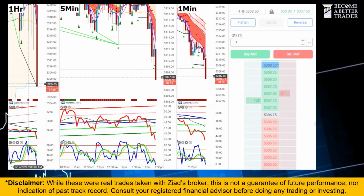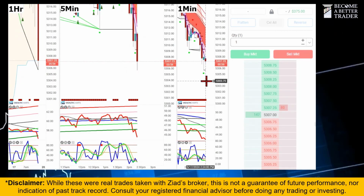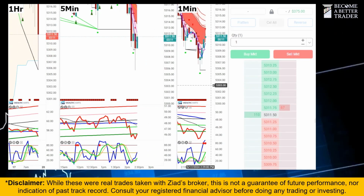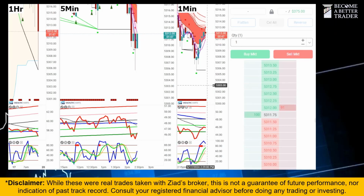Now, what I hope to impress upon you, using the toolkit, is showing you the live trade with real live money in my account. And of course, you know that this is not necessarily something that'll repeat every day. This is effectively my real live account. Past performance is no guarantee of future performance or indication of past records, so consult your registered financial advisor before making any trading decisions. But the timing to exit the trade was perfect.